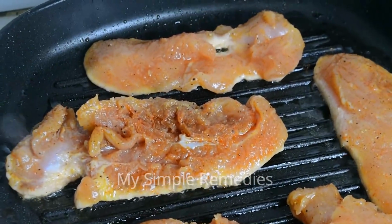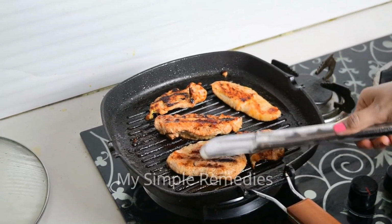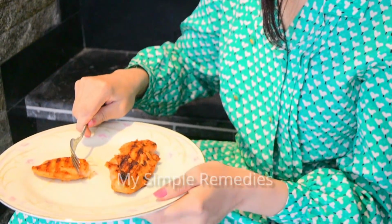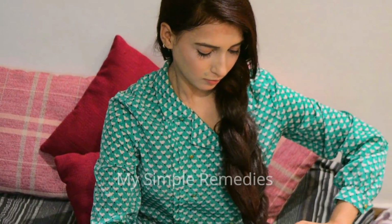I always make sure to have my dinner at least 4 to 5 hours before sleeping. And this is a key to fitness, I must say, because your eating time really matters. Now it's time to go to bed. But before that, I always braid my hair so my hair won't break while sleeping.